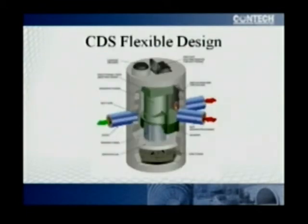The other thing that's nice about the CDS unit is it allows for multiple pipe inlets. So if you're designing a site and you've got a junction manhole, gone are the days where you have to use a junction manhole to join your pipes and then put something downstream. This will save the cost of that if you can make it work.